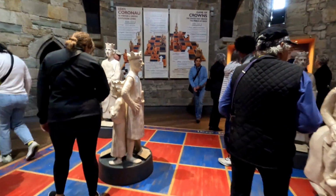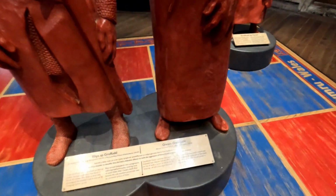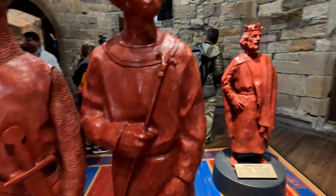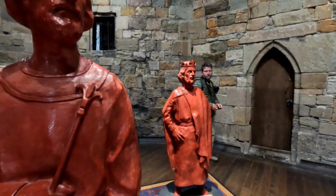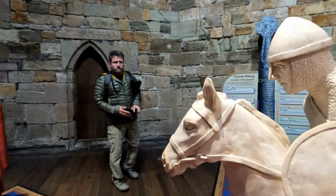The castle is full of wonderful displays of Welsh history and rulers, and we tried our best in our 2-hour time to visit as many rooms as we could, but it was really hard. There was so much to see there.